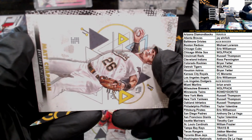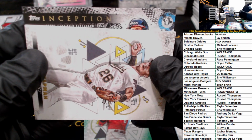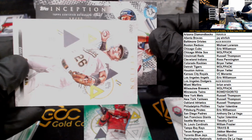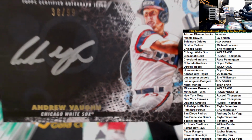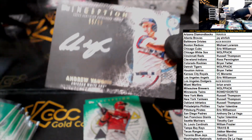Alright, Matt Chapman. White Sox. Number 1/99. That's gonna be the silver ink, right? Andrew Vaughn, nice. Wolfpack. That's a nice player.